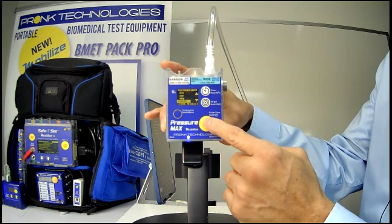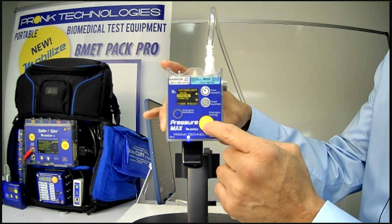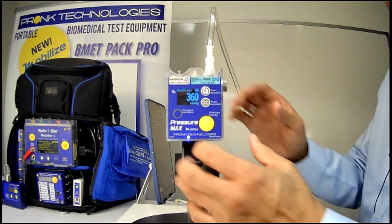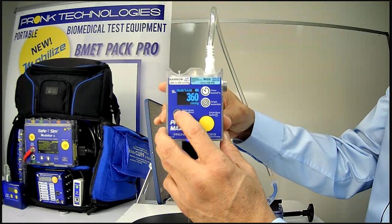on the main screen. So I'm going to go ahead and just turn these off, and you can see all the units of measure that are available. We're going to just turn these off. I'm going to save it. And now I only will have the option to toggle between millimeters of mercury and PSI and nothing else.